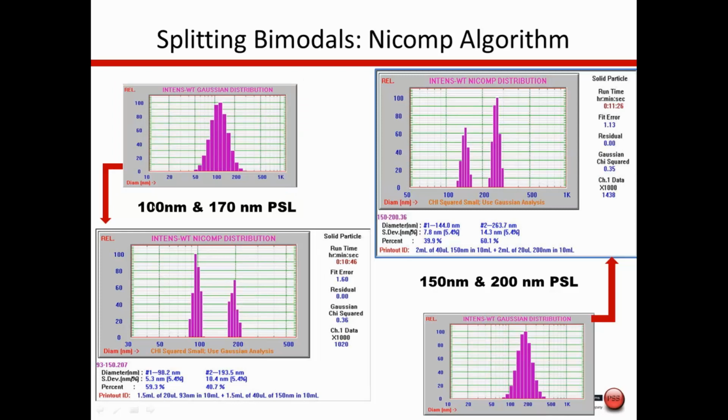And we see here where we had a mixture of 100 and 170 nanometer polystyrene latex spheres, where we actually split it and got a fairly accurate representation of the two different sizes. To the right, we see the same case where we took a mixture of polystyrene latex particles at 150 and 200 nanometers. If you used a Gaussian result, you'd meld those two into a single peak, but what you see up above is the ability to separate these peaks.